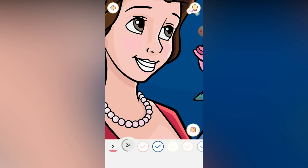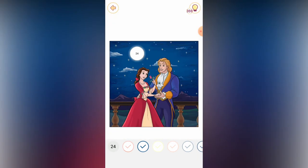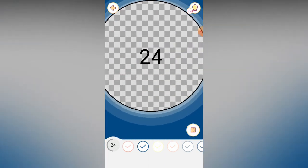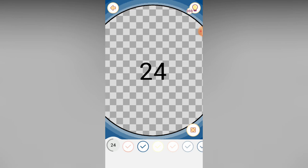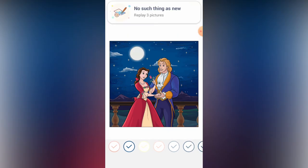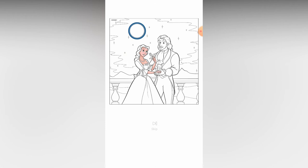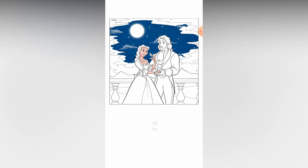Okay, where is it? I found it. Oh, here it is. Oh my god, the moon. I was looking for it for so long, but yeah, sometimes it can be as bad as that and you still cannot find it. But don't be like me, right? Okay, finished. That was fun. Even I'm still enjoying coloring it.